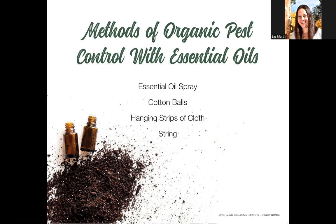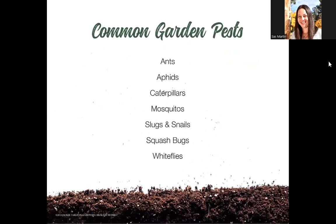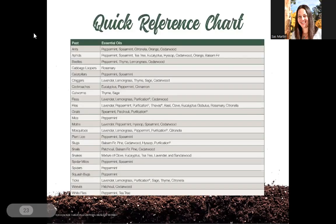You can hang strips of cloth that have essential oils on them, or you can just dip string in them. So all different things that you can do on how to use the oils without putting them on the plant or anything. I've sprayed around the garden as well. Common pests are ants, aphids, caterpillars, mosquitoes, slugs, snails, squash bugs, and white flies. And these are some of the things that we definitely do not want.